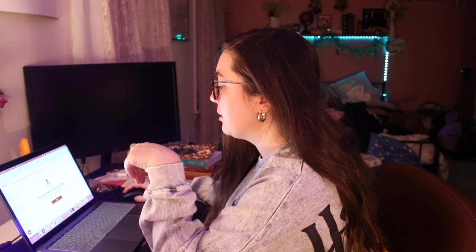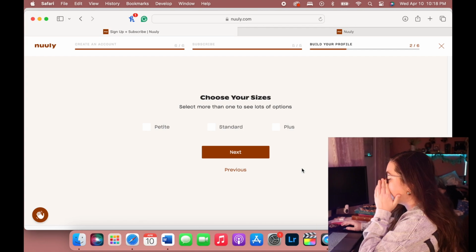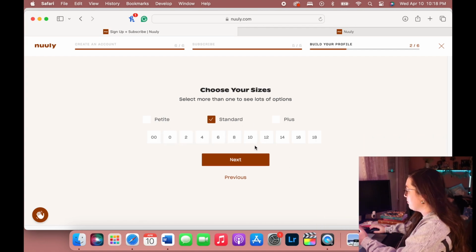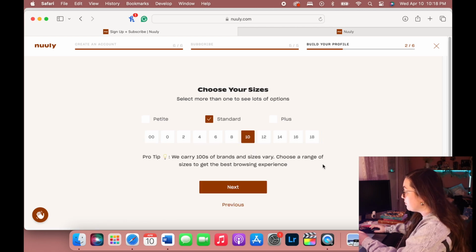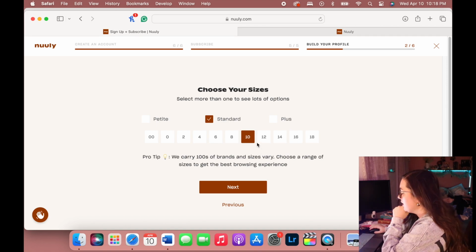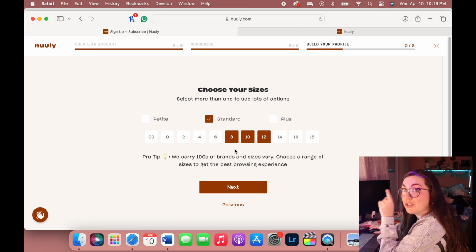Alright guys, so I have Nuuly pulled up. The first thing that it asks me is to choose my sizes. So there's petite, standard, and plus. I'm going to pick standard size, and I'm a size 10. So it says we carry hundreds of brands and sizes vary. Choose a range of sizes. So I'm pretty much a true 10, but I'm going to go with a 12. I'm also going to pick an 8 just in case.